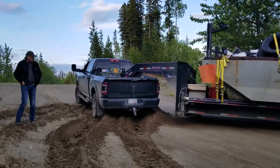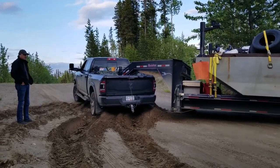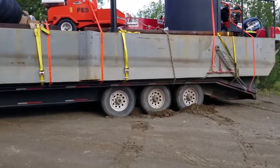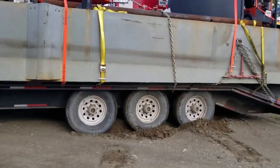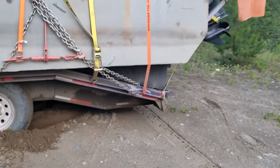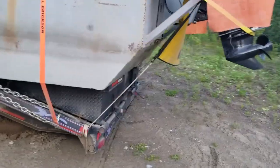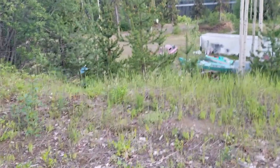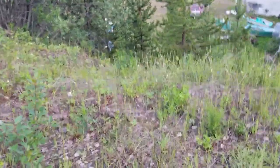It's the trailer that's holding us up. Well, it's stuck so bad. This trailer is stuck so bad in here. Oh dear. I just fear going any further because there's like a little cliffy type embankment here.